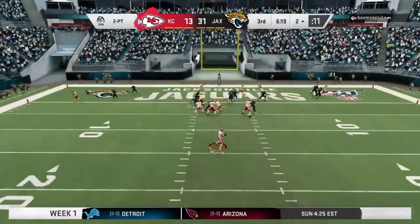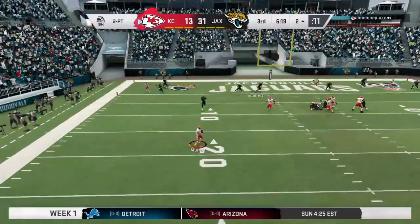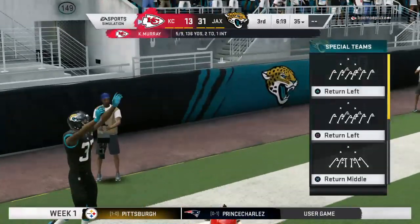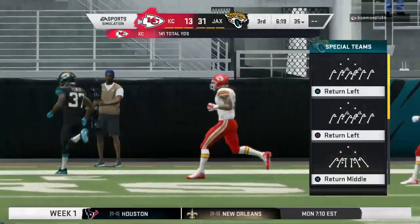Out of the gun, here's Murray. Dancing to his left. To the end zone, but it's incomplete. Protection was great. He had time to set up a campsite. But in the secondary, they were ready.